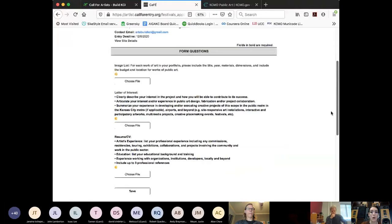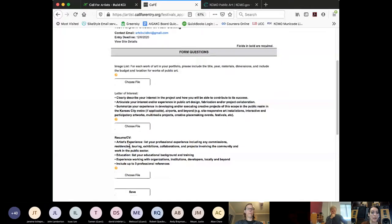And then also, your image list, the letter of interest, and your resume or CV, we just have an upload file for you. Say you have a team: your resume needs to be one document, but it could be multi-page. If you have multiple artists, we would like all the resumes and CVs for everyone in your team. You can upload that right here. So that's what it'll look like.